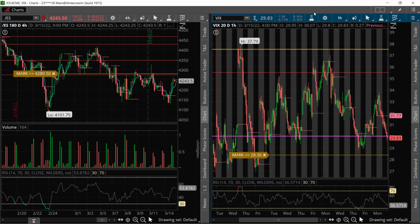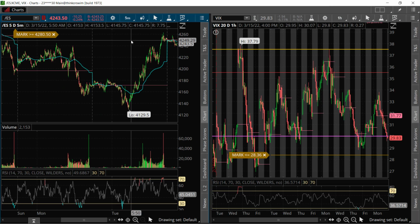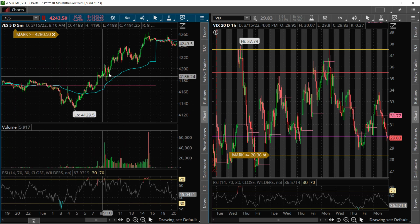We'll see. So far during the overnight session on the ES, it's not looking too bad, guys. We had a really strong day today. We're holding up. Could go green. Who knows?